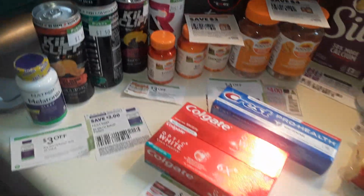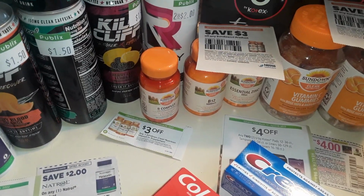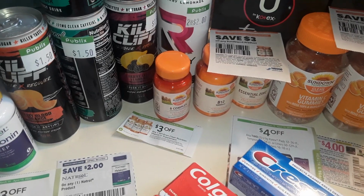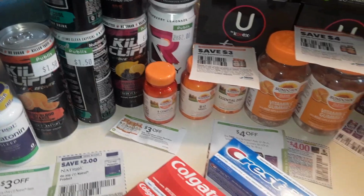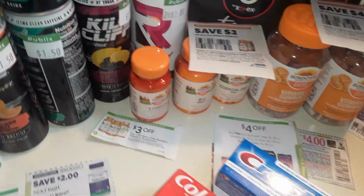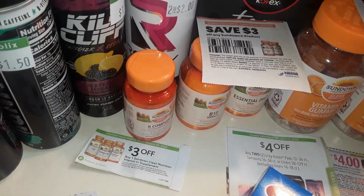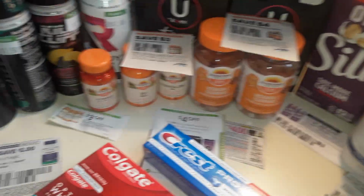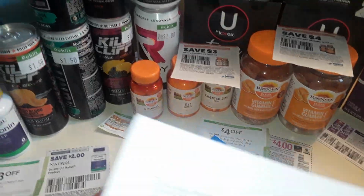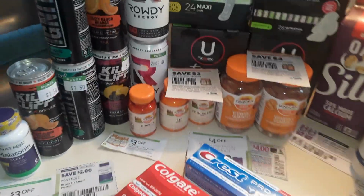So, anyways, these are for 3 of them. These are a little more. The vitamin C is $4.99, so you can get the vitamin C too. But this is $5.19 for these. So for 3 of them, it costs $15.57. And as you can see, I used 3 of these, $3 off. That's 9 back, and 3 of these, $3 off. Another 9 back, making that a $2.43 overage on those. $18 minus your $15.57, $2.43.